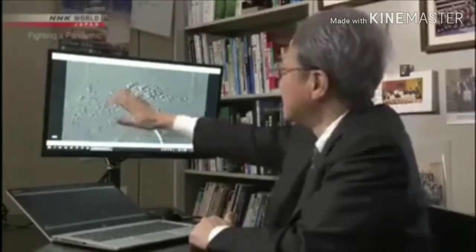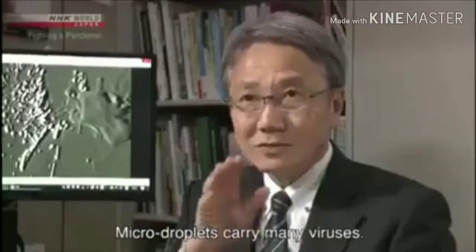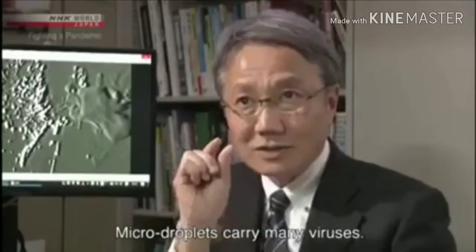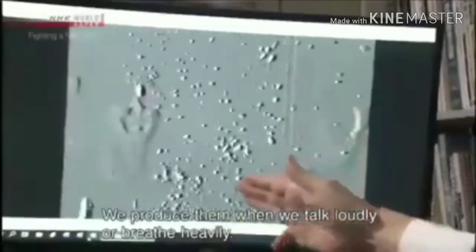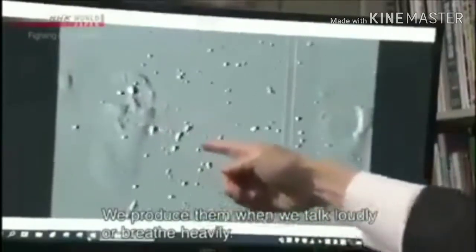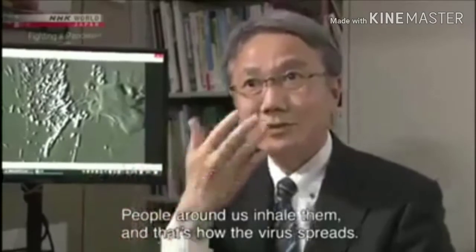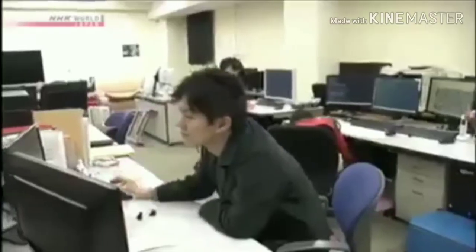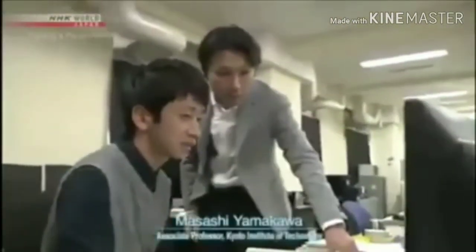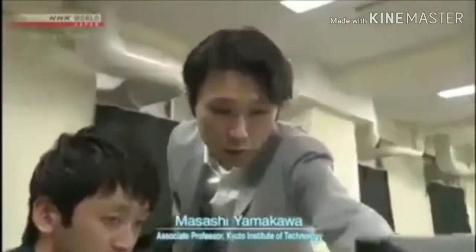It's not yet known what volume of microdroplets leads to infection. But Tateda says we can't rule out the possibility that microdroplets have spread the virus to some extent. The risk of infection through microdroplets becomes even greater in a closed space with poor ventilation.